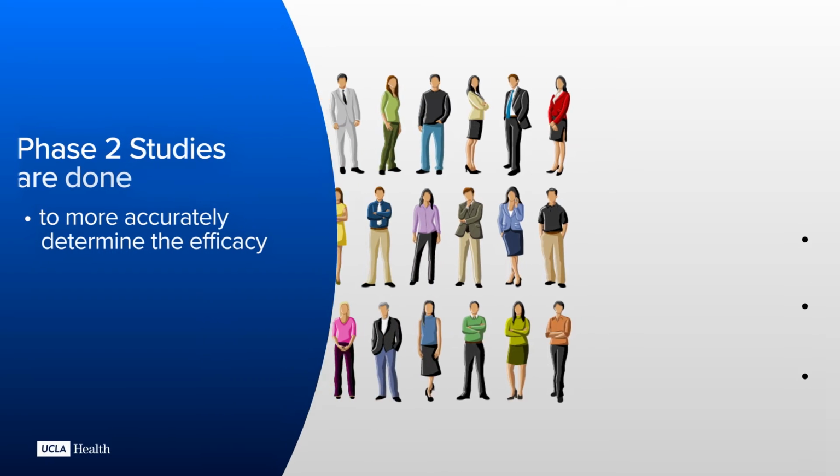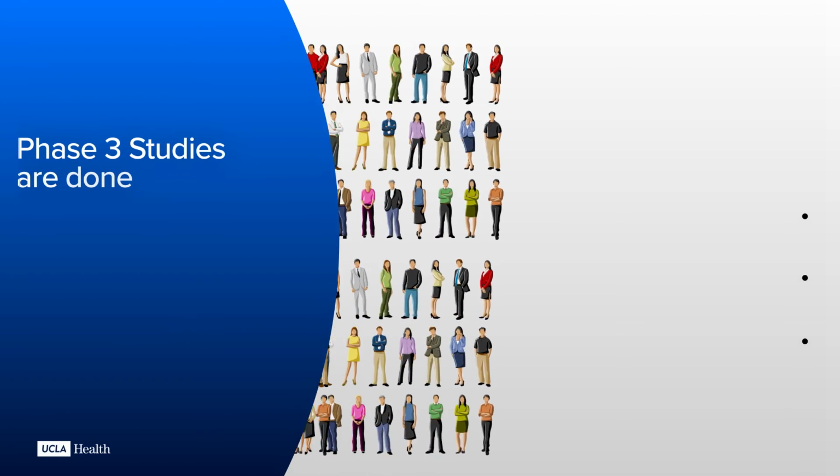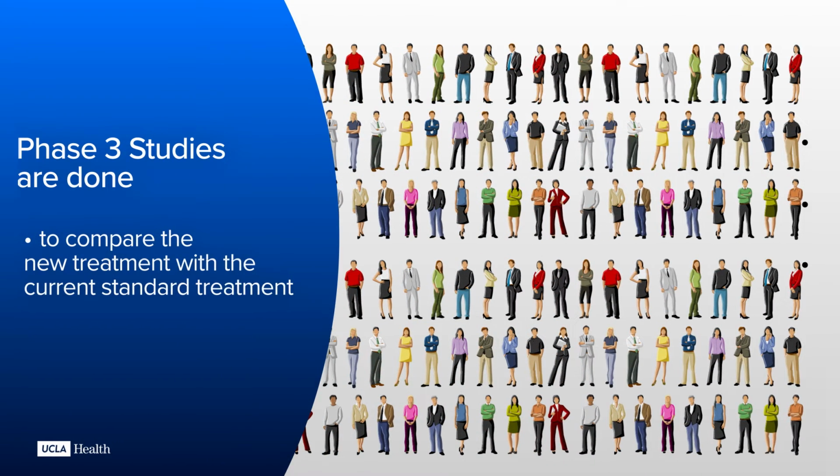Phase 2 studies are larger and include usually less than 100 patients, and they're intended to more accurately determine the efficacy and learn more about the side effects. Lastly, Phase 3 studies are larger and include from 100 to up to several thousand patients, and they're intended to compare new treatments with the currently available best standard of care treatment.